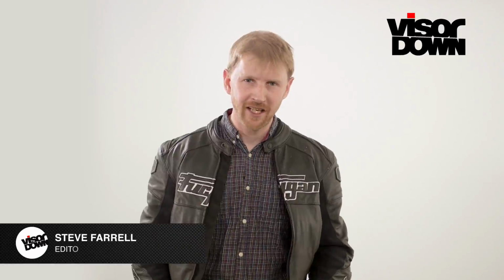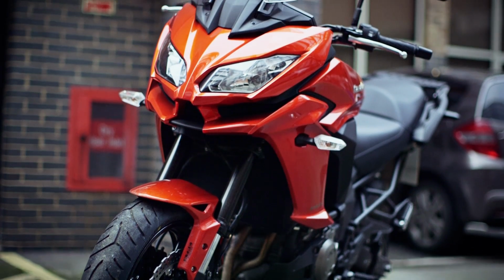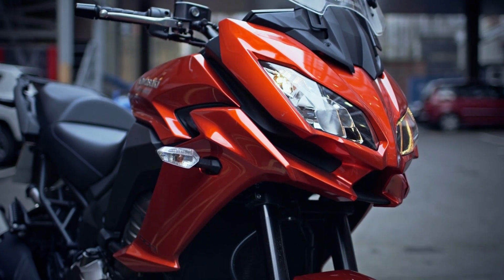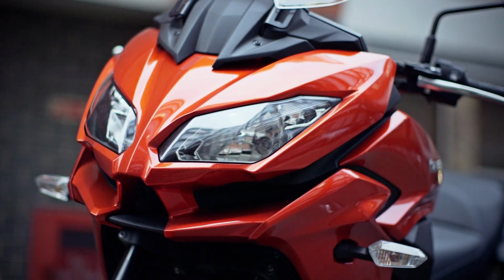So I've just ridden Kawasaki's 2015 Versys 1000. Now, if there's one thing that put people off the old Versys 1000, it was the looks. It was as bland as a suitcase. Thankfully, the new Versys 1000 looks much sharper, with more angles, a new pointy nose and twin side-by-side headlights.